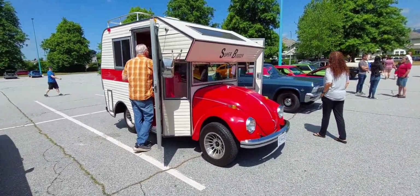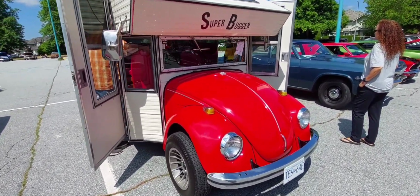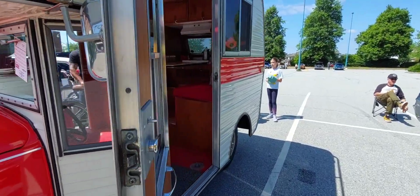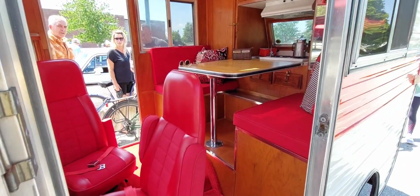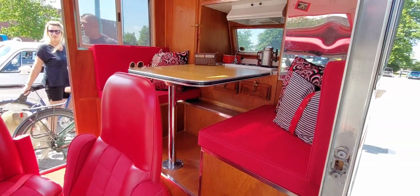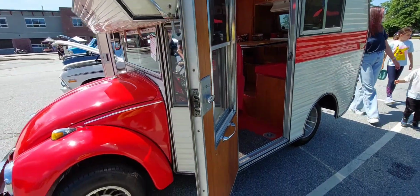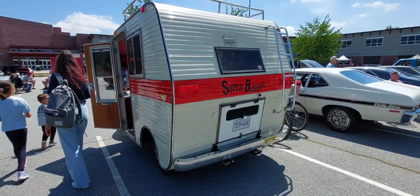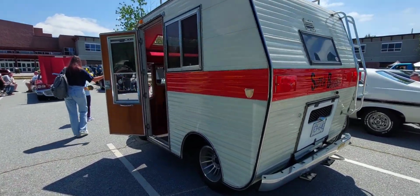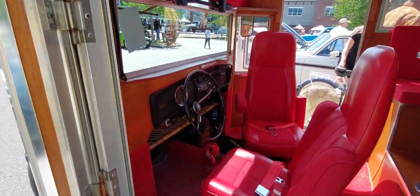What is this? Looks like a camper is giving birth to a Volkswagen, or a Beetle crashed into a trailer. That is so funny. I'm guessing some hippie smoked something and decided to make a burger van out of a classic Volkswagen Beetle. I really wonder what this thing is like to drive, because these cars are not a powerhouse, obviously, and this adds a lot of weight. But the people seem to love it. The owner was telling me earlier that they built a couple hundred of these, but I've never seen one.